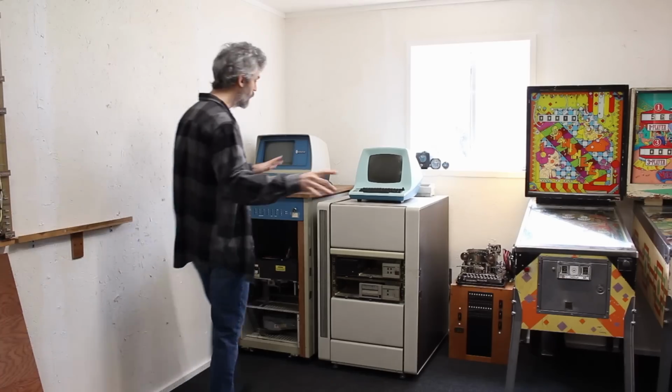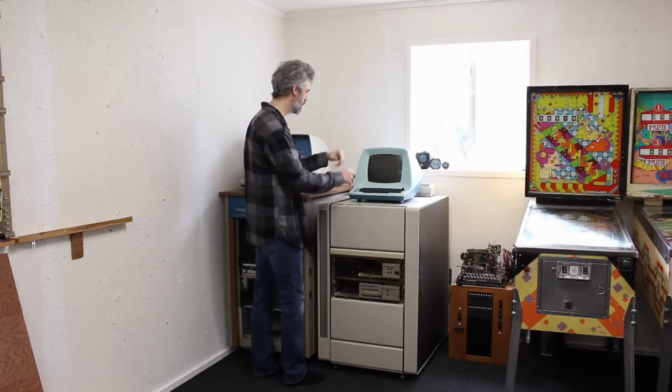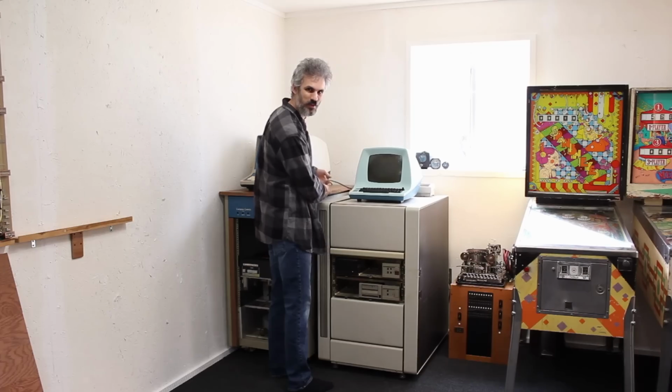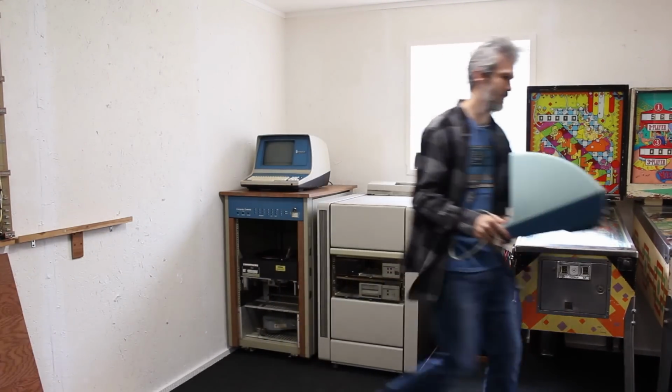All right, first things first, the ADM3A here did not come with the machine. It was a project that I already had. It's just sitting on top of there because I need a place to put it. But we're just gonna go ahead and get it out of the way.